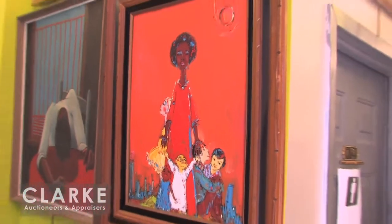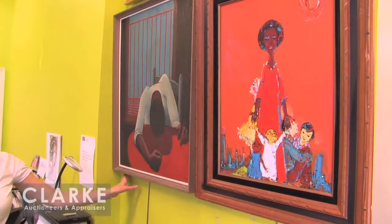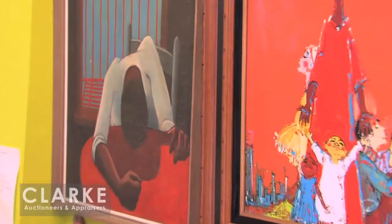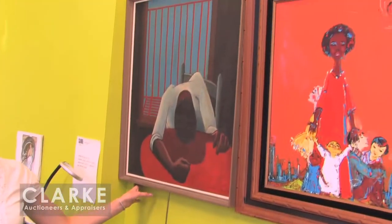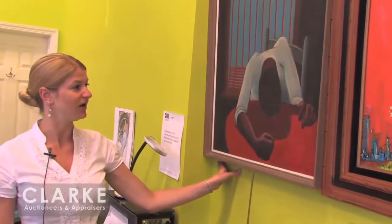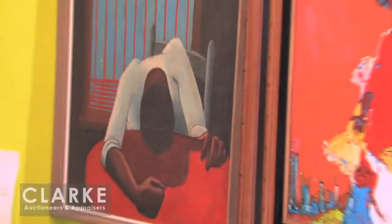Really sweet. Here we have a very powerful painting by Walter Williams. Not typical of what he does. Usually you'll see figures outside of homes and landscapes, a lot more whimsical. This one here is quite an emotionally driven painting. Great use of color and shape, and really evocative.